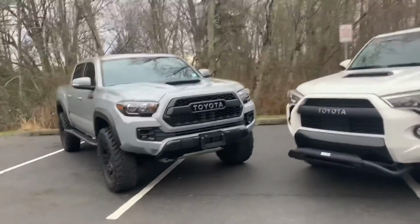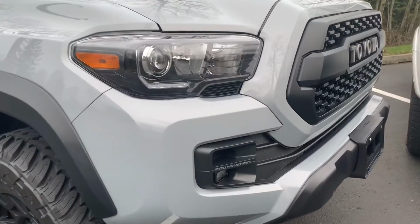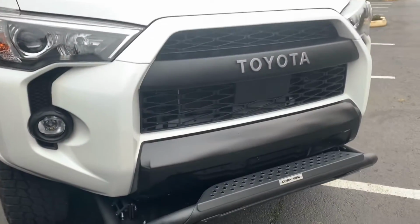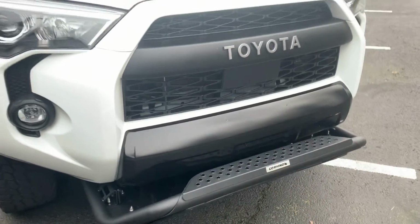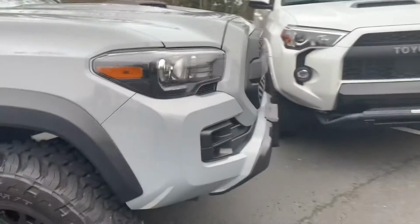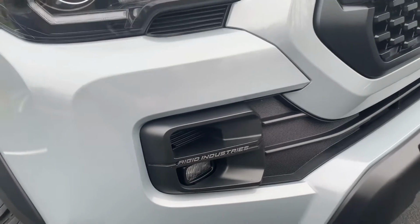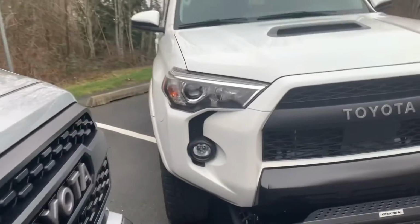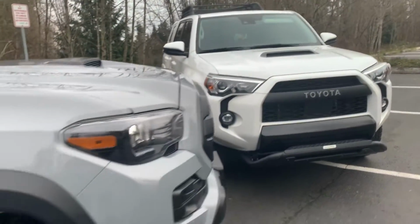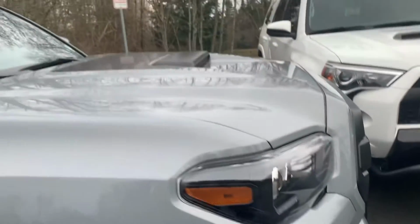So let me remind a couple of you of the additional goodies. I won't dissect the crap out of it, but just highlight the cool features. You guys know I put that Go Rhino front step on it, courtesy of Go Rhino. I'm not sure how much longer it will stay on. Rigid Industries fog lamps are on the Tacoma TRD Pro, standard. Then there are LED headlights and fog lamps on the 21 4Runner TRD Pro, about time. I did put LED headlights up here on the Tacoma as well.